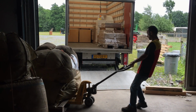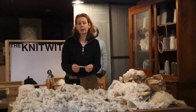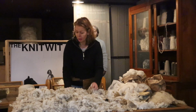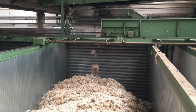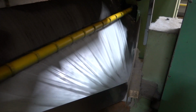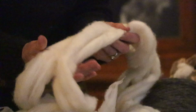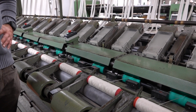We bring it to Italy because there's no wool processing in Holland anymore. Not any professional wool processing. It's all gone since last century. And after scouring, the washing, the carding and the combing, it will become top, wooden top. Here you can see all the fibers are in one direction. And this is what the spinners get, and they make a really beautiful yarn out of it.